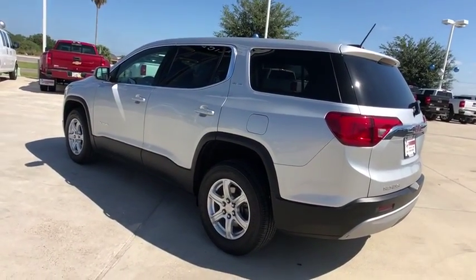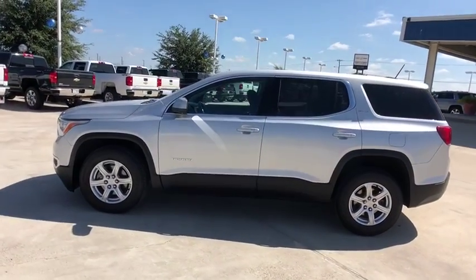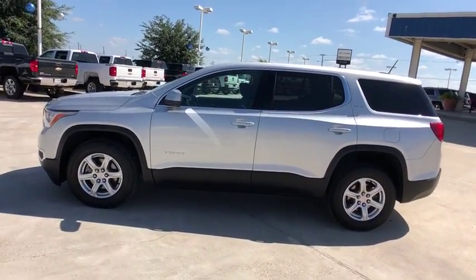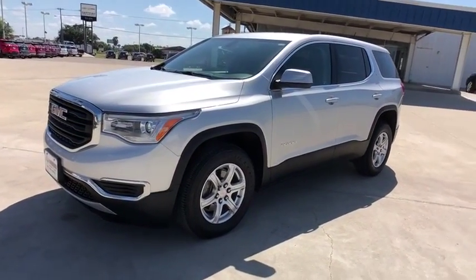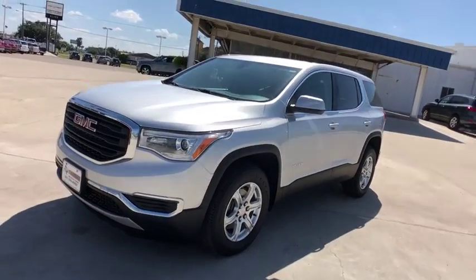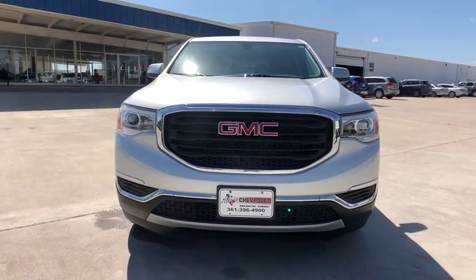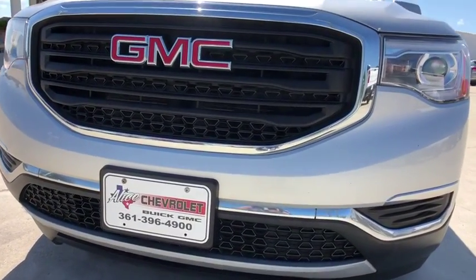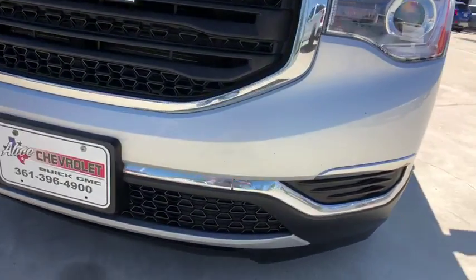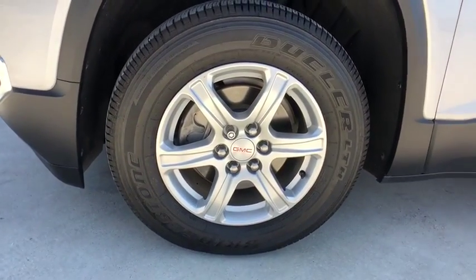Here are some of this vehicle's great options. Traction control, dual airbags, alloy wheels, power steering, four-wheel disc brakes, compass, trip computer, security system, rear window defroster, electronic stability control, power windows, tachometer, Sirius satellite radio, brake assist, panic alarm, remote keyless entry, overhead console, front reading lamps, rear window wiper.